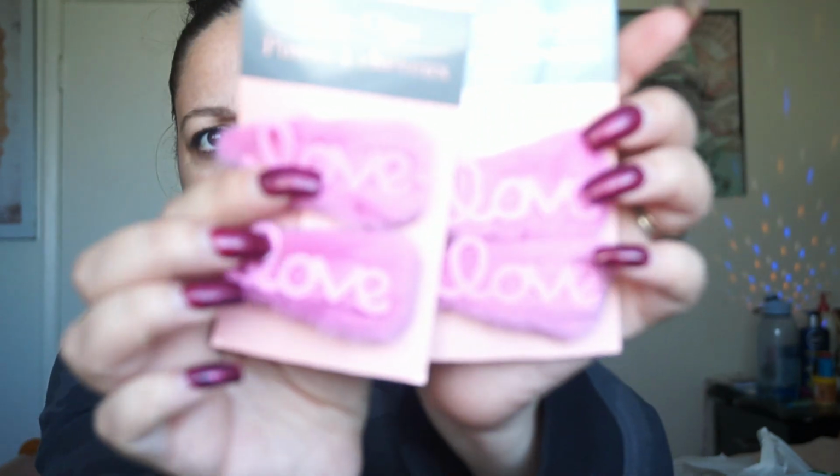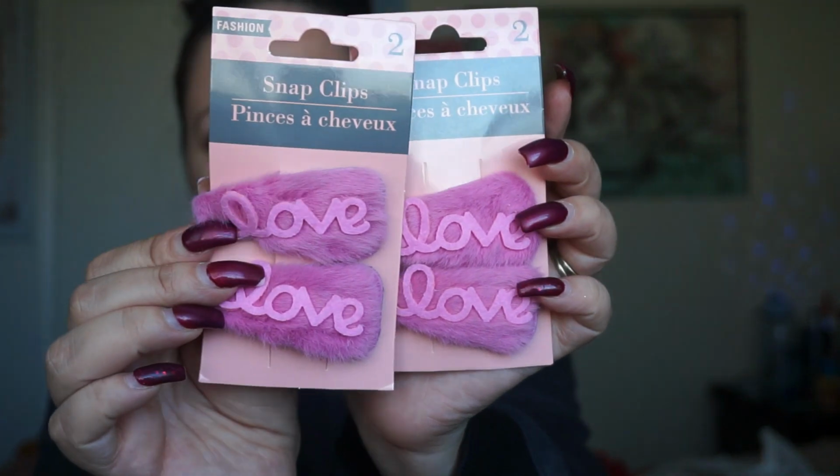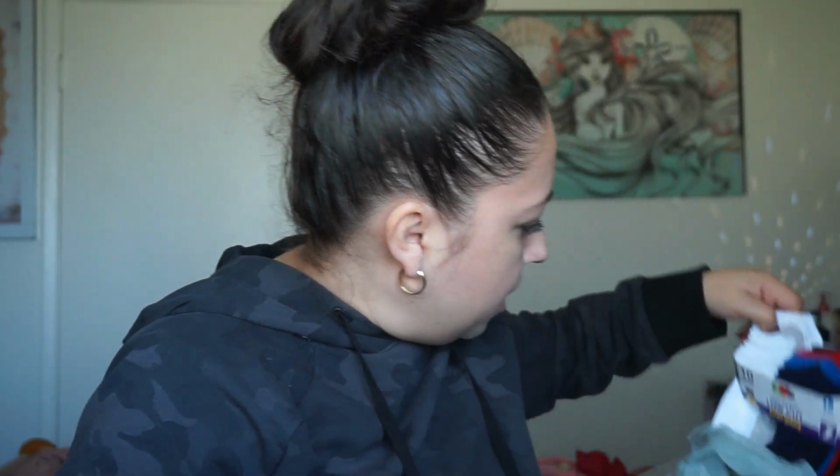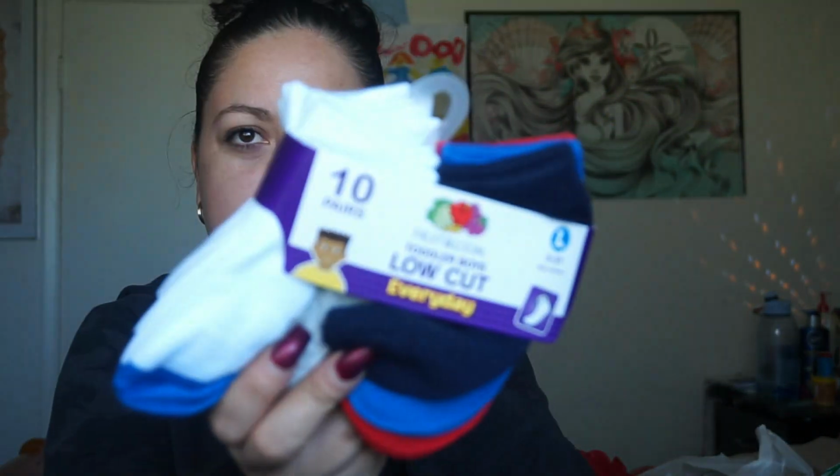Of course, it'll look nicer on little girls. But I thought it was cute because it's fluffy, it's hairy, and it has love in it. Look at that. It has the love. It's really cute. Then I got these, which I was surprised to find. They're socks, of course, but they're Fruit of the Loom socks.